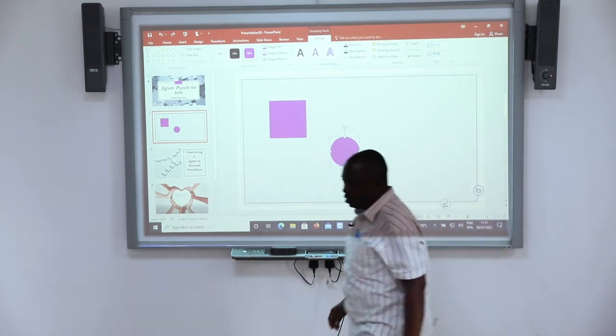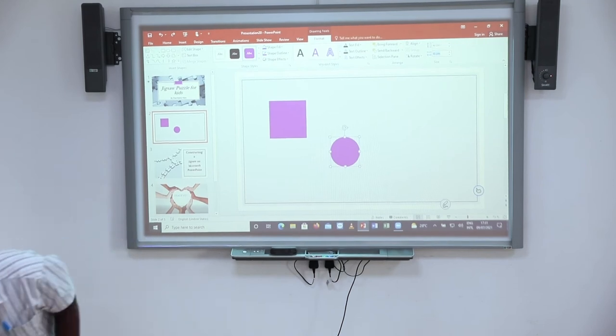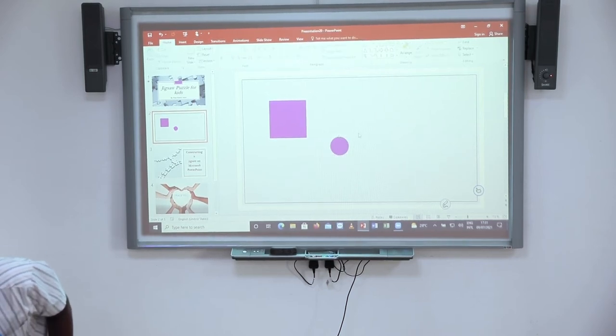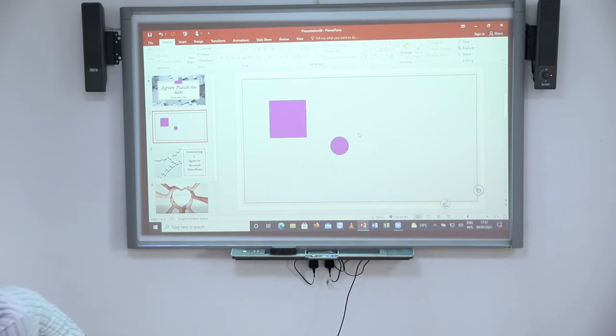This one is too big. I want to reduce it to possibly 3 or even 2. Let me do 2.5 by another 2.5. I think that is okay. When I do like that, we shall get a smaller circle.